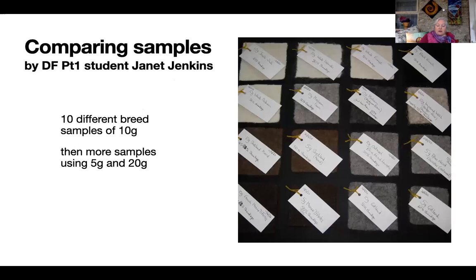Here is the work of one of our Discovering Feltmaking Part 1 students, Janet Jenkins. Like many of our wonderful students so far, Janet has created an excellent range of samples from a wide variety of breeds and has labelled each sample with notes on the variations in the process, as well as the characteristics of the breed in the finished sample. This will help her to make wise fibre choices for her future projects and understand the size her layout needs to be to have the correct size of the project in the end.